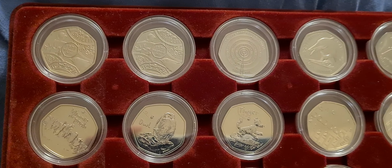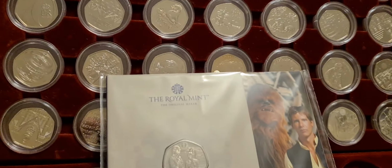I'm almost boring myself with these updates. I very nearly didn't do one. This coin arrived yesterday and I just stuck it straight into the collection. And then I thought, no, we should do a little update video on it because it gives me a chance to have a little moan. And my moaning today is about the packaging.